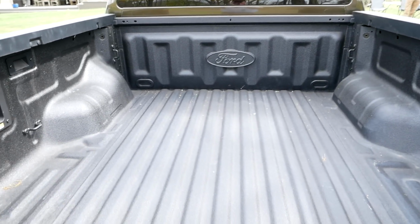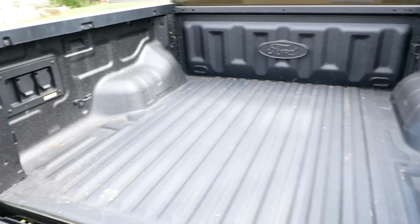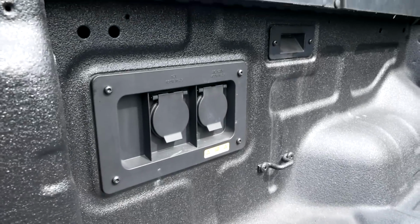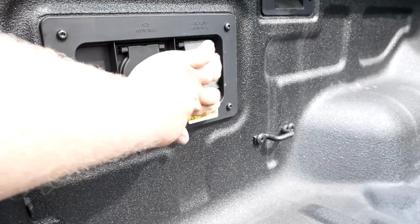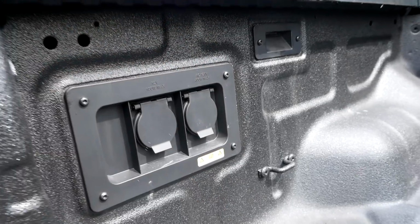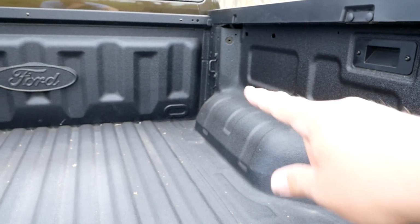This is just like every other Ranger, but we can look at the features. Probably the most important, in-bed power. So you're getting a 12 volt right there, 180 watts max, and then a 120 volt 400 watts max of power, so you have a plug. You're also getting hard tie downs back corner, in the center, and then up there in the front.